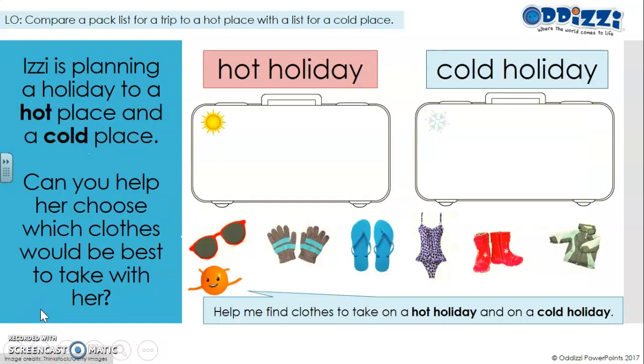Now Izzy is planning a holiday to a hot place and a cold place, so you need to help her choose which clothes would be best to take with her. So let's have a look at what items of clothing we've got. We've got some sunglasses, we've got some warm gloves, some flip-flops, a swimming costume, some wellies, and a thick waterproof coat.